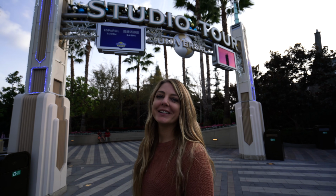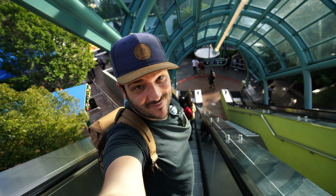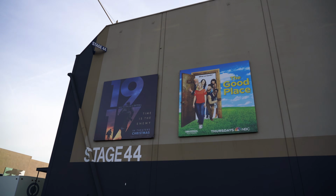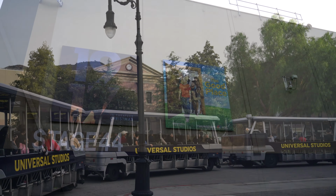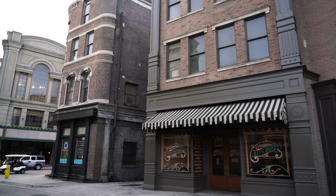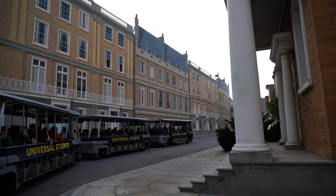Next up, studio tour. Says it only should be a 15-minute wait. The studio tour attraction takes about an hour and it goes through the back lot, which is a working movie studio. Along the way, we got to see the clock tower that was used in the Back to the Future movies and the downtown set that has been transformed into many different cities over the last few decades.